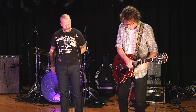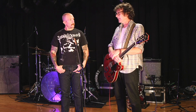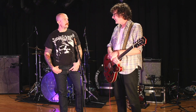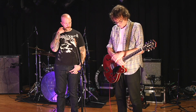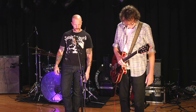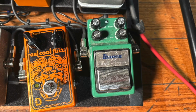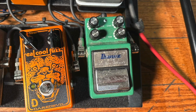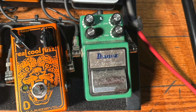And I use phaser on a few places here and there. I didn't used to, but I kind of started buying some of the old classic MXR boxes like that. The phaser and the chorus and the flanger, just to kind of play around with them. And then last, the green machine. Yeah, this is the blues. What do they call it? Tube Screamer, Tube Screamer.